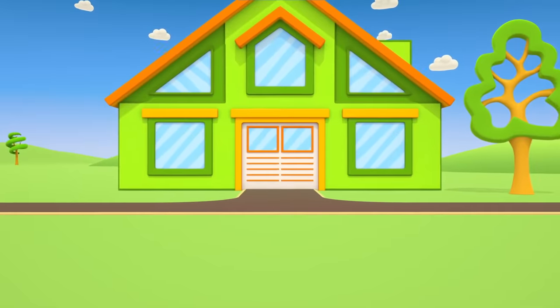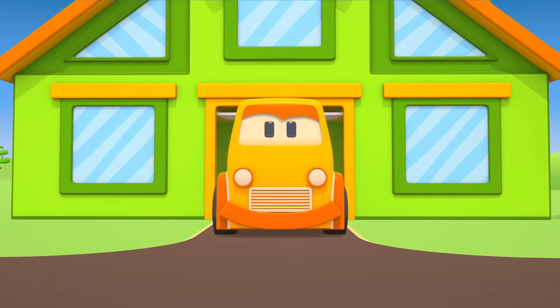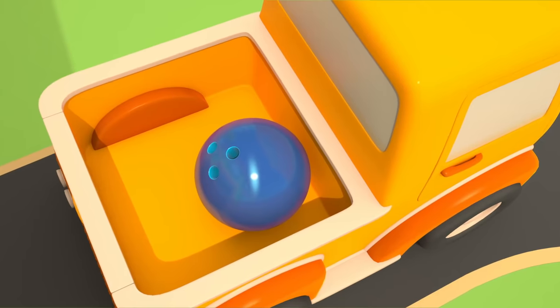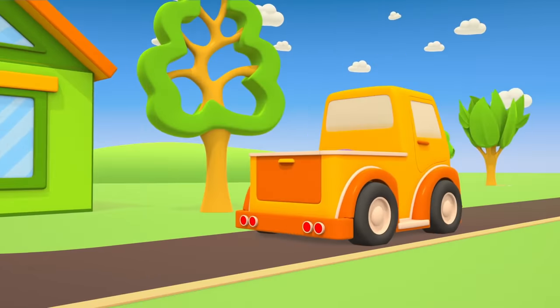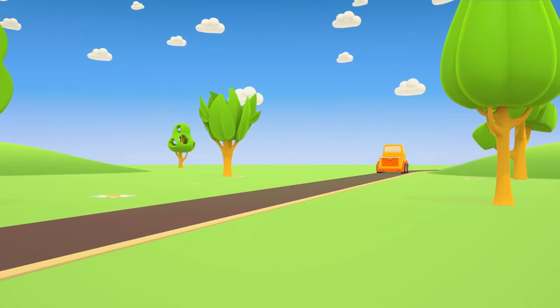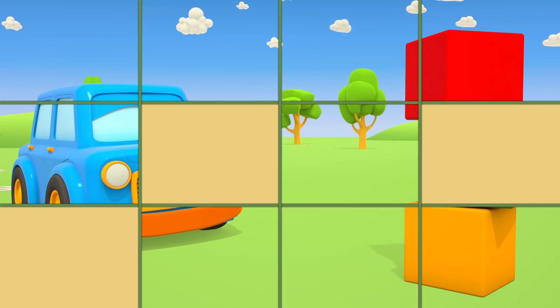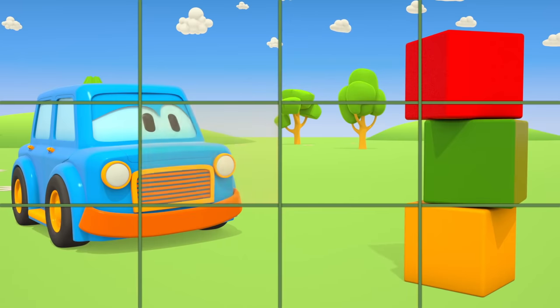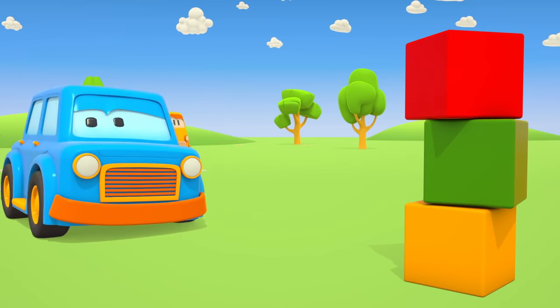This is Pickup Boo's house. Good morning, Boo. There's a blue bowling ball in the pickup's bed. Boo is going to play. Who is hiding in the picture? Max! He built a tower of cubes! Hi, Max!